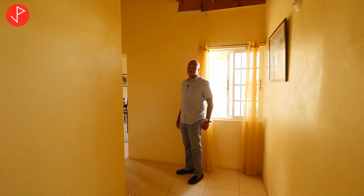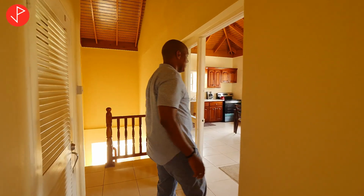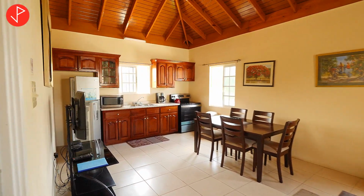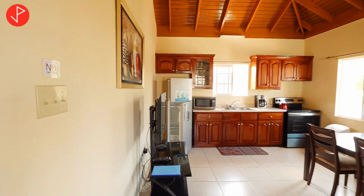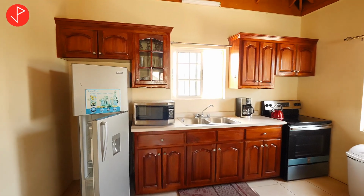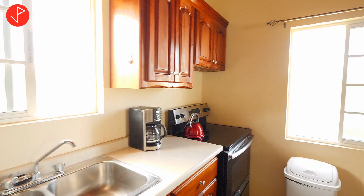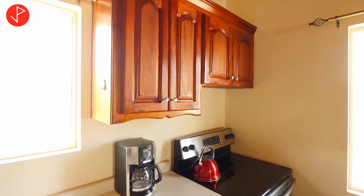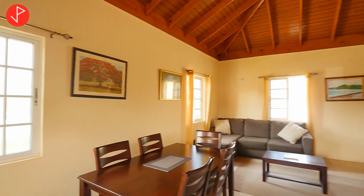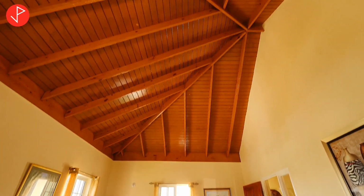And viewers, completing the property tour, this particular villa is the kitchen, living and dining room in one. And the vaulted ceilings aren't spared even in this space.